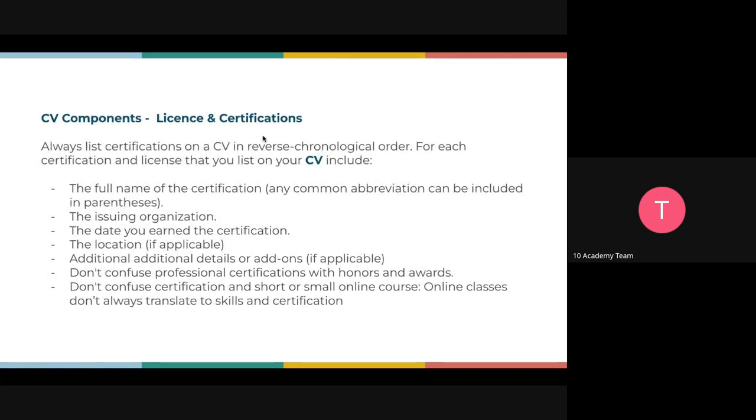And then when it comes to licenses and certifications, always list the certifications on the CV in reverse chronological order. For each certification and license that you list on your CV, include the full name of the certification, the issuing organization, the date you earned it, the location if applicable, and a few additional details if applicable, if you would like to highlight what led to that certification specifically. If you add really very additional details, that's very okay.